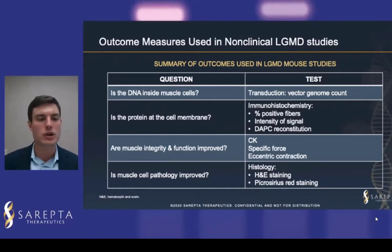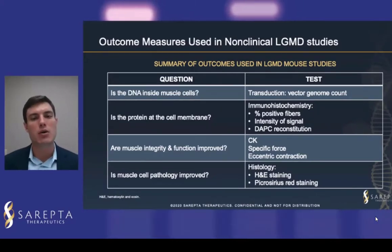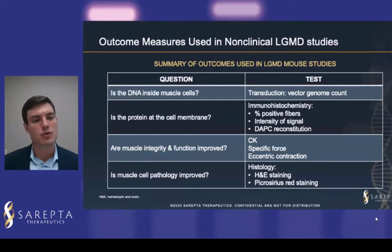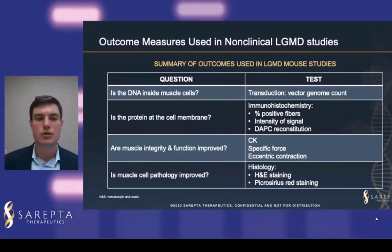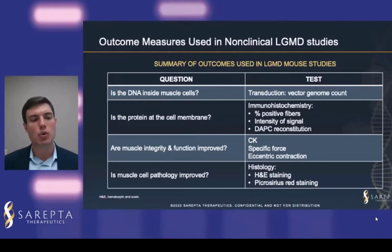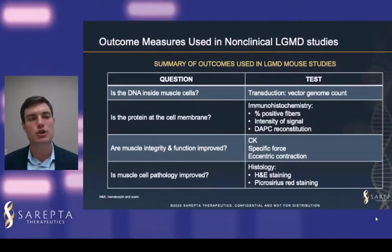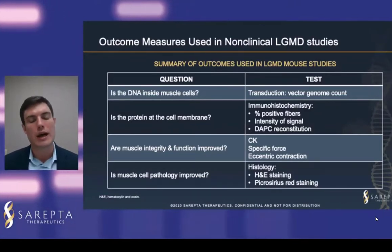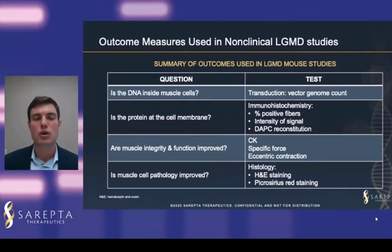So we have a series of questions that I spoke to earlier that we want to evaluate in these preclinical settings. And we have a number of different tests and outcomes that we can use to evaluate these questions. This begins with, again, do we get the DNA inside of our target tissue, in this case, muscle cells? And then furthermore, once we get the DNA inside, is the protein that is produced functioning normally? So is it located at the sarcolemma, and is it performing its proper function?